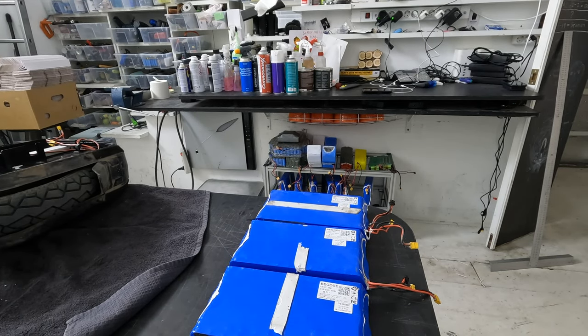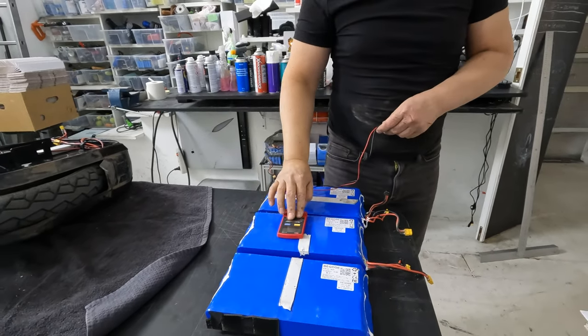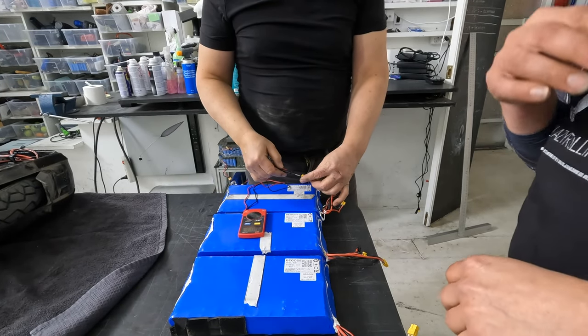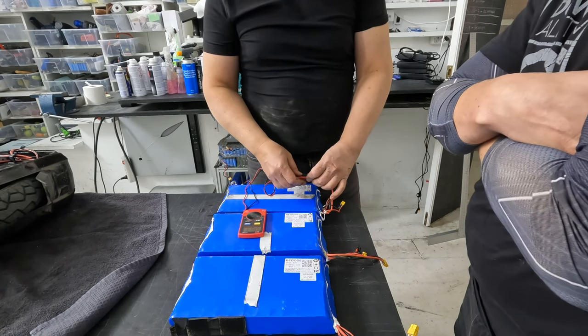Even when it comes to measuring with a multimeter, I'm afraid of that. I'm afraid that I'm going to do something wrong, to shortcut the battery.